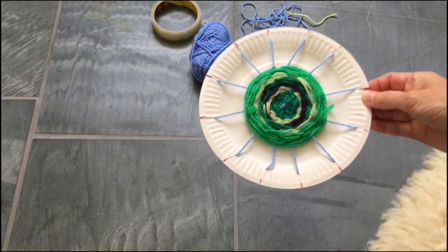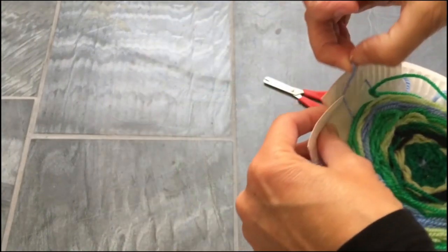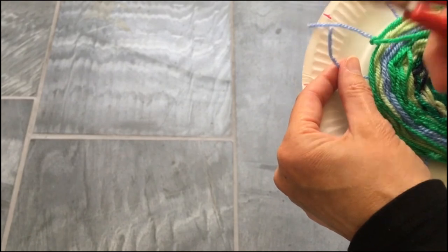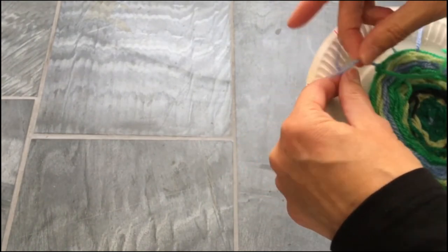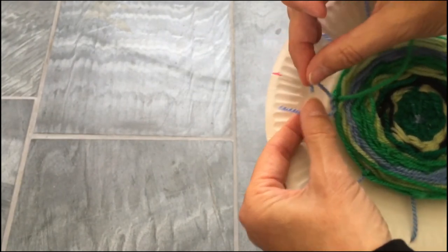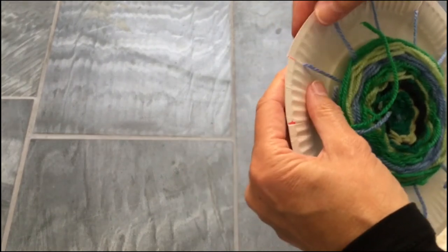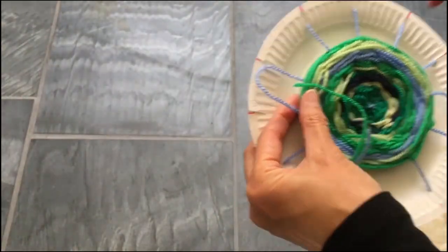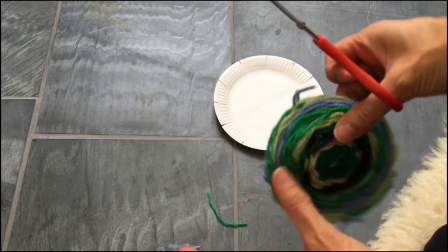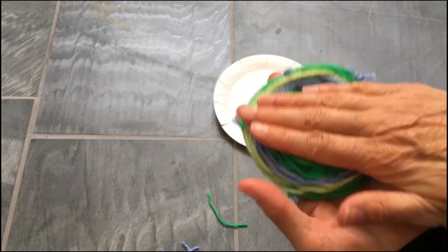When you feel your weaving is complete, you are ready to take it off the plate. Take off one of the loops of wool from the back of the plate. Cut the loop and tie both pieces of the wool together. Repeat with each loop of wool at the back of the plate. Tie and cut the loose ends of wool. Snip off any loose ends of wool from your weaving to make it neat and tidy and complete.